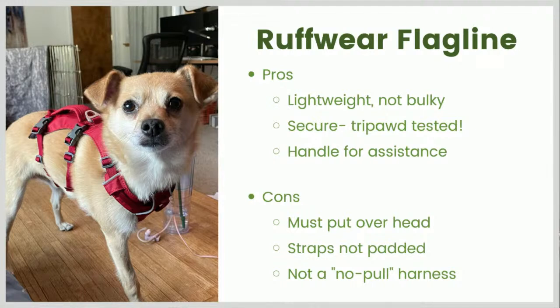And it's really not designed to be a no-pull harness. There is a place you can just see in the front there at Pancake's chest, there is a loop there that you could attach a leash to in the front, but it's fabric, which makes me a little bit nervous.